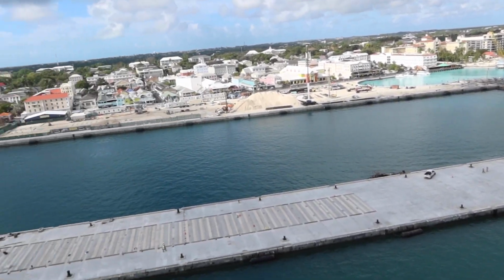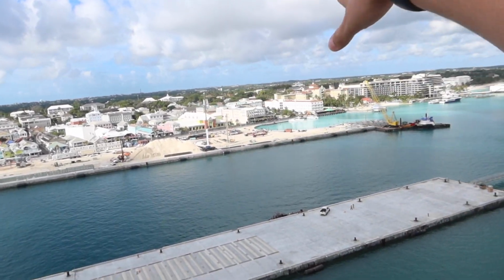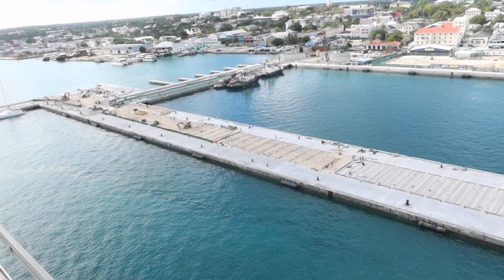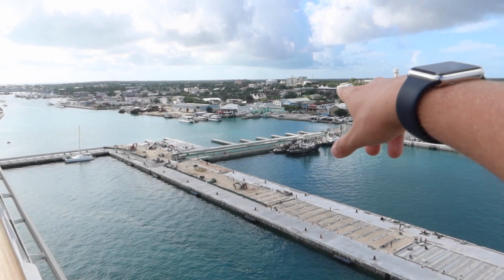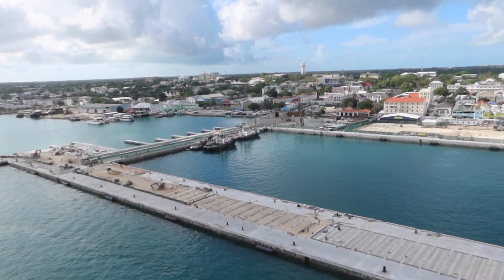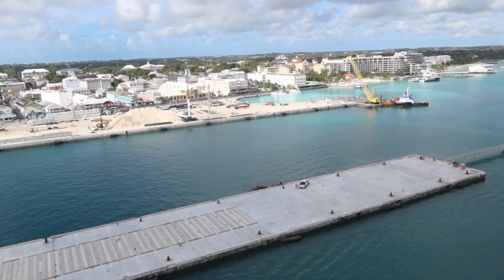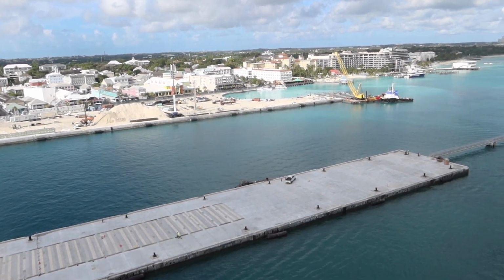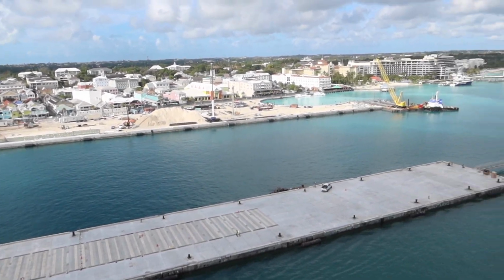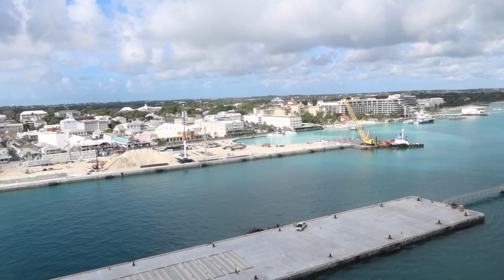Here's a quick look at the progress on the new terminal here in Nassau. They are building a whole welcome center over here. They're refurbishing the piers and updating them, making them a little more modern and a little safer. Things are looking like they're going really well. It looks like they're also going to have a pier section for smaller boats to dock over there. I think this is supposed to be done maybe next year, if not, 2024 or 2025 for sure. Great progress is coming on that. Every time we come here, we get a nice little update, and this is definitely the most that I've seen. It looks like they have this whole dry land area just about completely finished now.